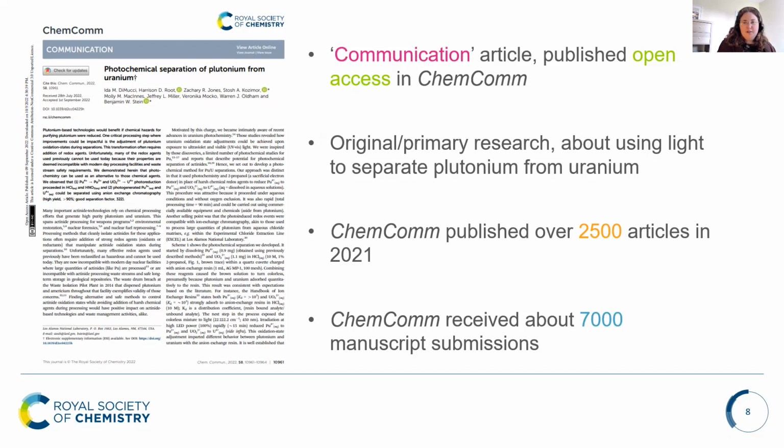We've only got the first page here. This is a short communication type of article, where the authors are sharing what we'd call urgent research with the whole chemistry community. This is from a journal called ChemCom, you can see in the top left just there, and that's one of the journals that I work on.